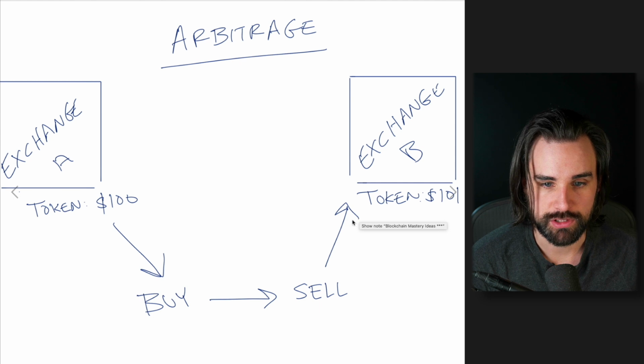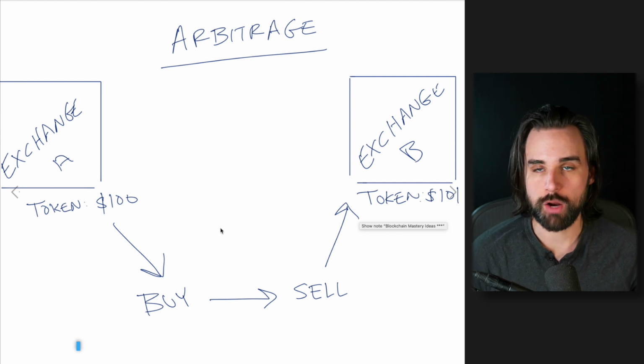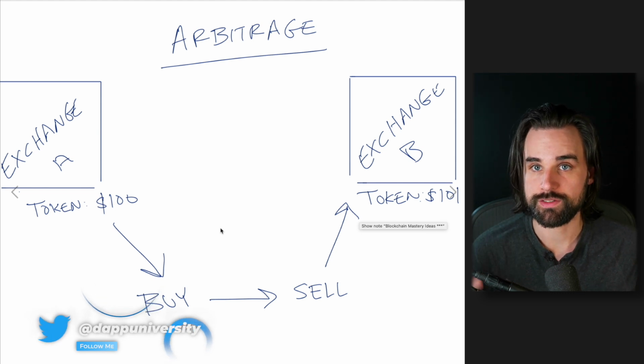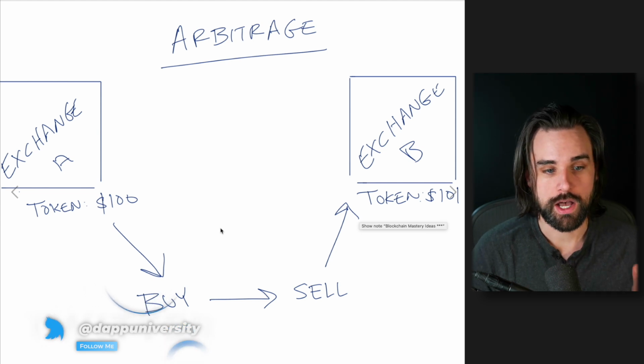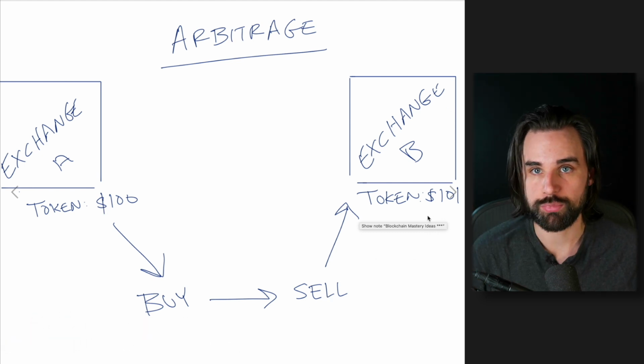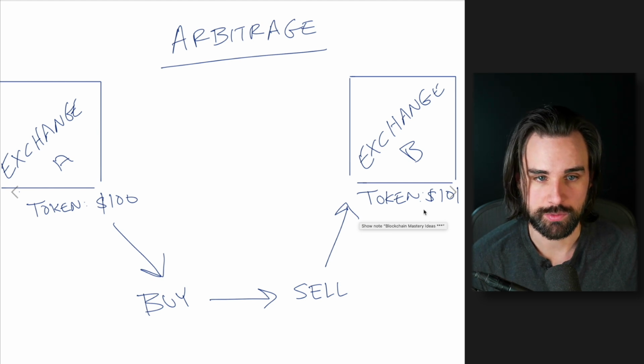Let's look at the simple example of arbitrage, okay? So an arbitrage trade is essentially where you're buying cryptocurrency on one exchange and selling it on another, because there are different prices. And if you can buy, say, a token for $100 on one exchange and sell it on another exchange for $101, it's a $1 profit, right? And that's assuming that you can do that profitably with the gas fees.